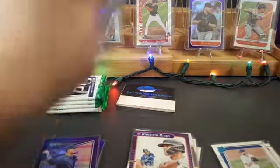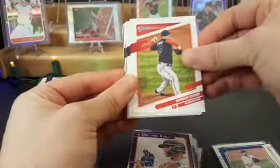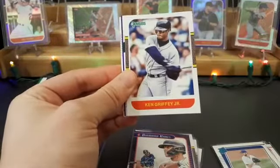All right, next up. Past halfway point of our first blaster. Good luck to everyone. Patrick Corbin of the Nationals starts us off here. Austin Meadows, Tampa Bay Rays on the board. Carlos Correa, Houston Astros. Ken Griffey Jr.